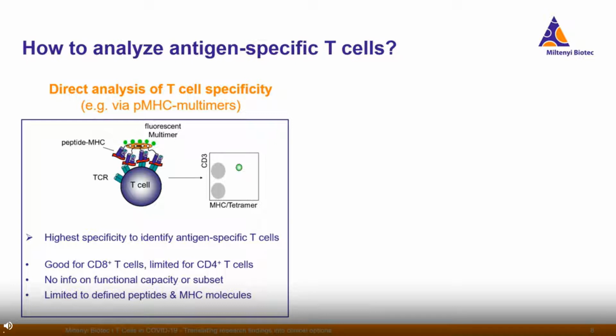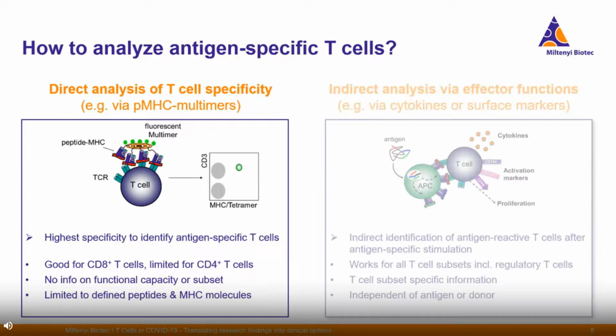So while this method certainly provides the highest specificity, it also comes with certain limitations. For example, it works very well for CD8 positive T cells, but only limited for CD4 positive T cells. Furthermore, you will not produce any information on the functional capacity or the T cell subsets, and it's also limited to really defined peptides and also works best for only certain MHC molecules.